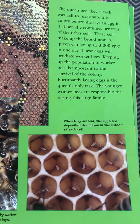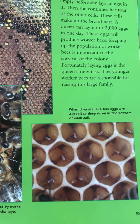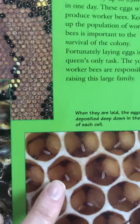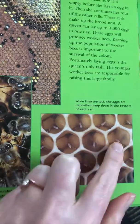When they are laid, the eggs are deposited deep down in the bottom of each cell. So see that tiny little whitish pinkish thing? That's the egg. Each cell has its own egg.